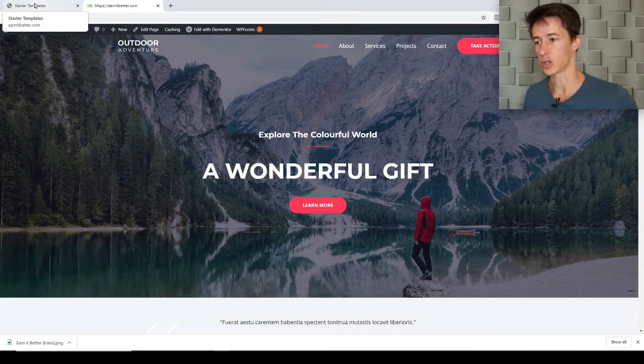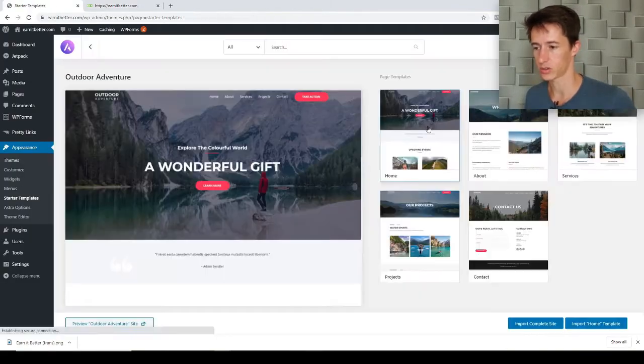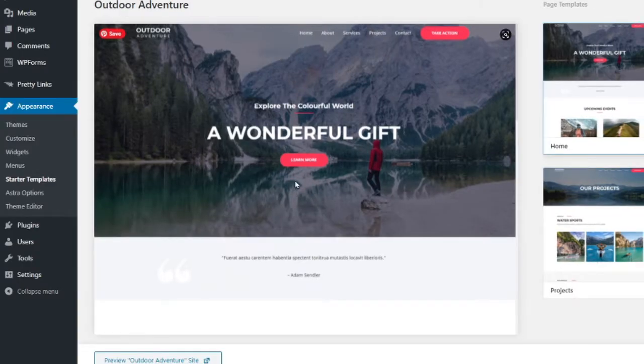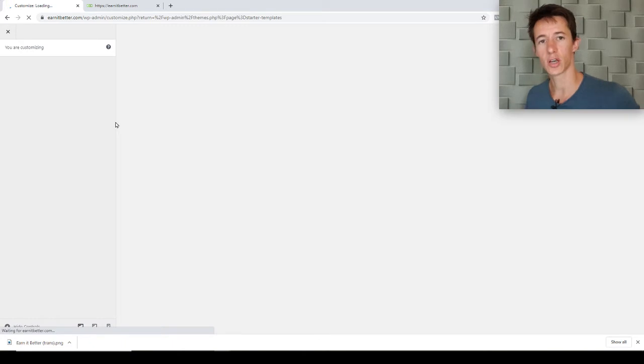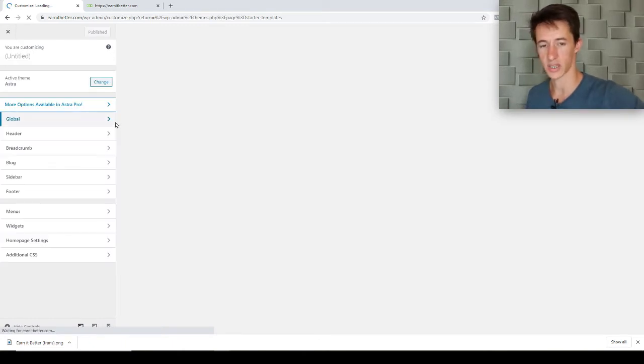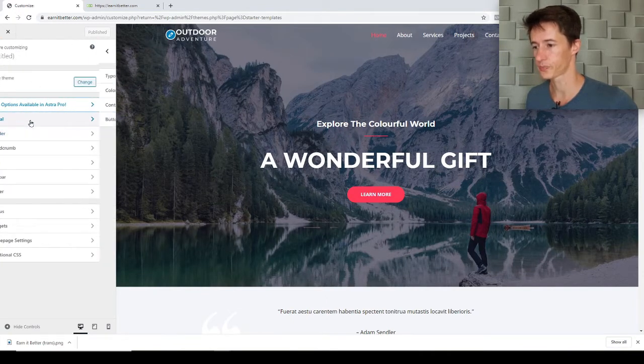So I'll leave this page open because I like to see as I design. And now we'll close this. So the first thing we need to do is go to Customize. In Appearance, Customize. And we're going to customize our theme, in this case Astra. So these are the basic settings that you will find, like the menu and all these things. We're going to customize this. So first, let's go to the first option that we see here, which is global.